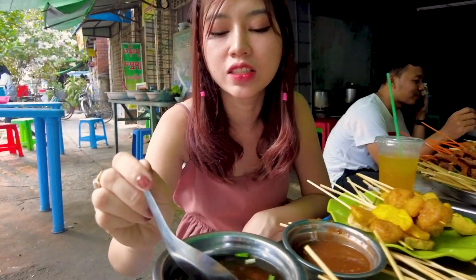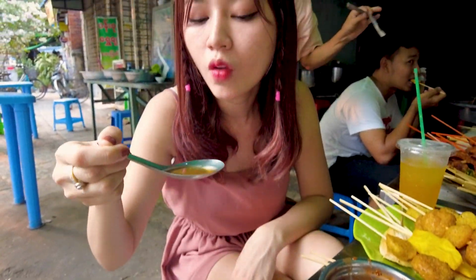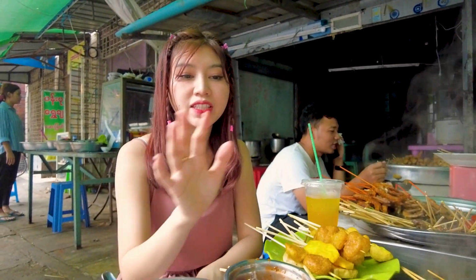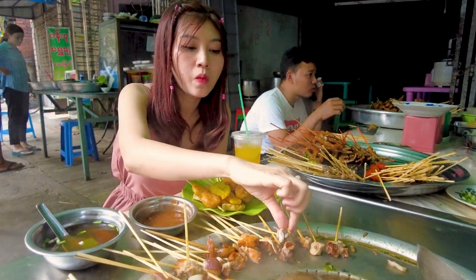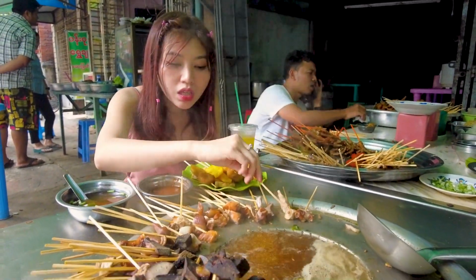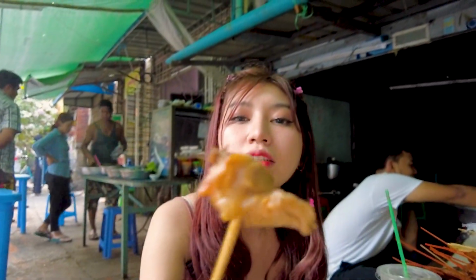So I will try that. This is a pork soup. So I will try it. The soup is full of pork taste and also a little bit winey. Yeah, but it's a puffer mash and pork steak and pork soup. So this I wanna try, a pork meat.